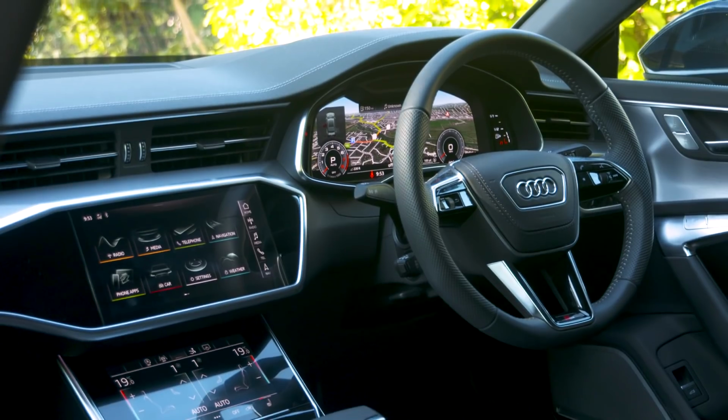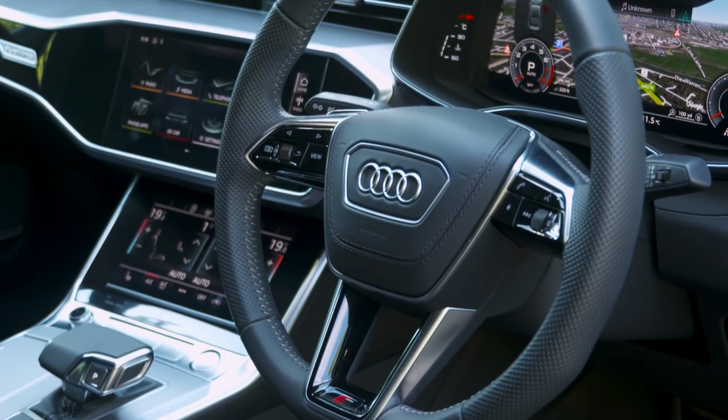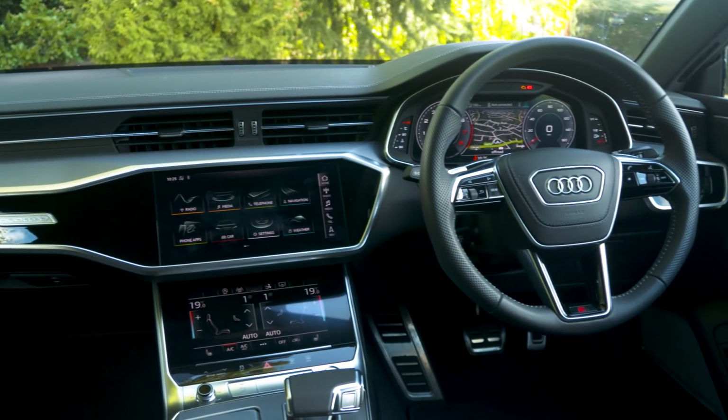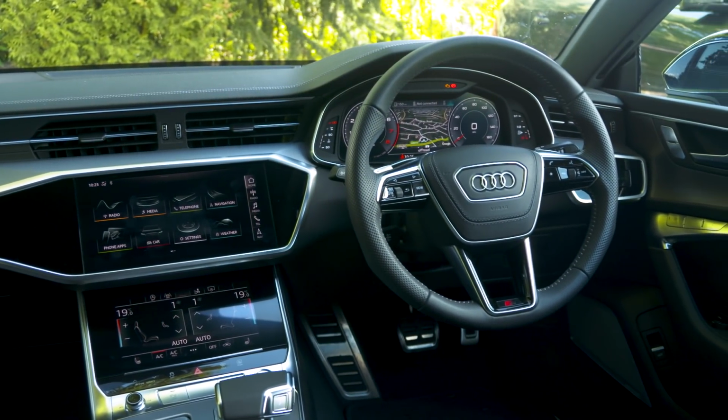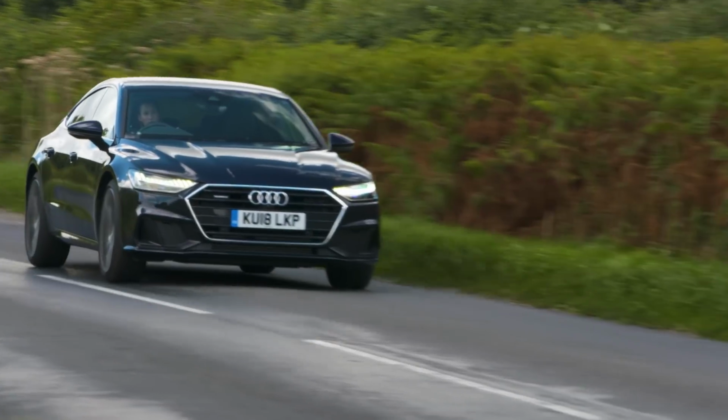The A7 is a more premium offering than the previous model, with an interior that's almost as sumptuous as the larger A8. It also has the same mild hybrid engine technology, which aids fuel economy and enhances performance. Let's see how it stacks up against the Mercedes CLS and BMW 6 Series GT for practicality, driving and value for money.